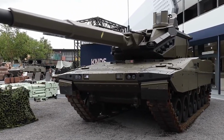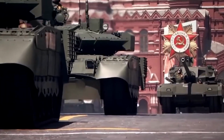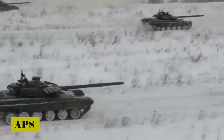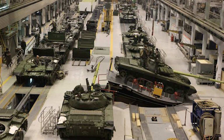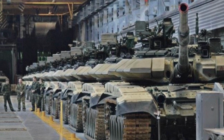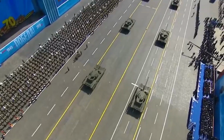Most of the cost isn't just for the basic tank itself, but also for all the fancy gadgets and gizmos packed inside, like the fire control system and the active protection system, APS. But there's room to trim costs if they play their cards right. Now, don't expect every tank out of the factory to be as decked out as the ones they've been showing off. Future batches might not have all the bells and whistles of those parade prototypes.